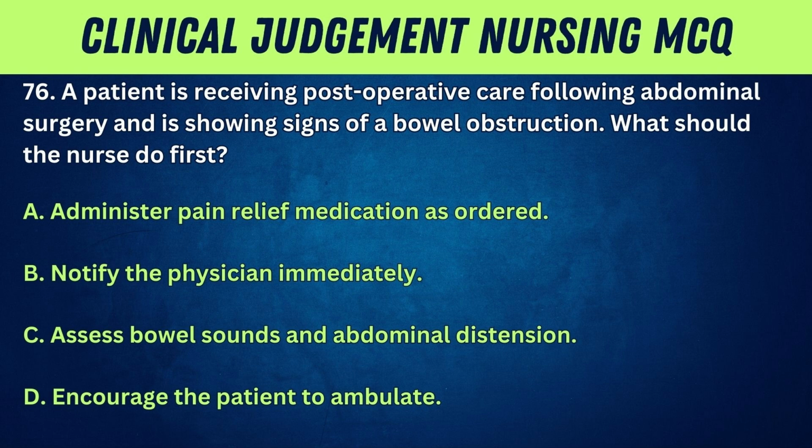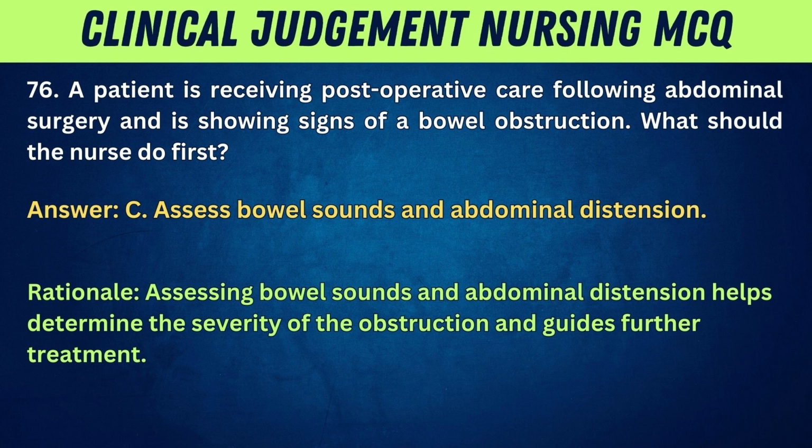A. Administer pain relief medication as ordered. B. Notify the physician immediately. C. Assess bowel sounds and abdominal distension. D. Encourage the patient to ambulate. Answer. C. Assess bowel sounds and abdominal distension.